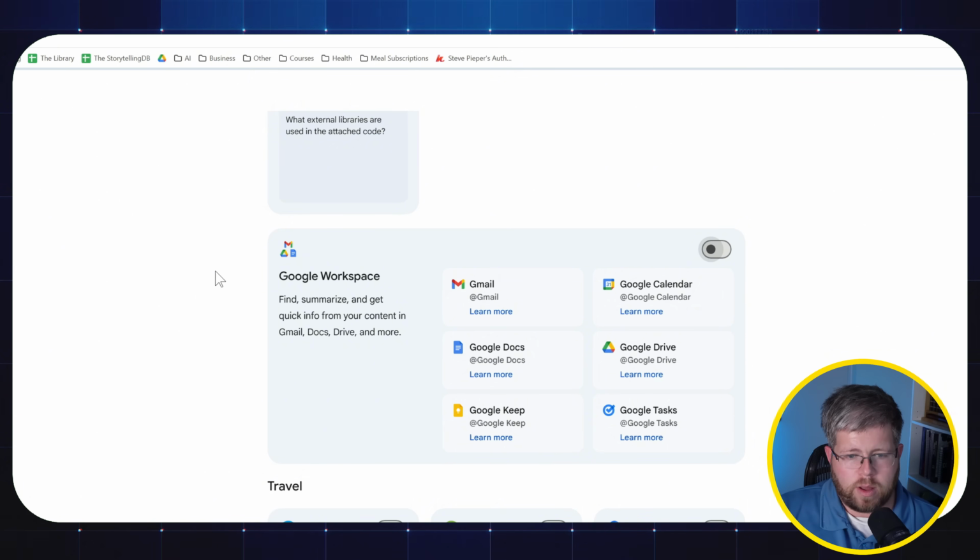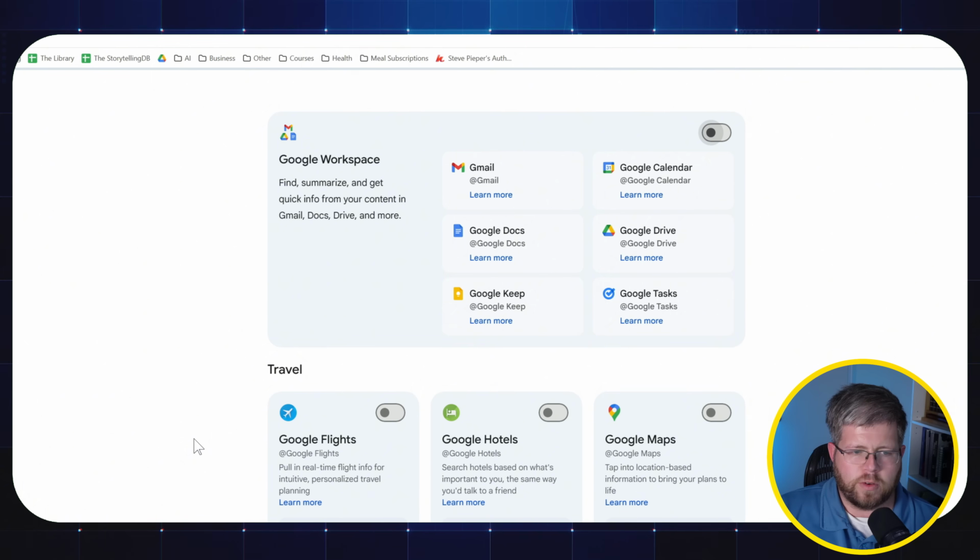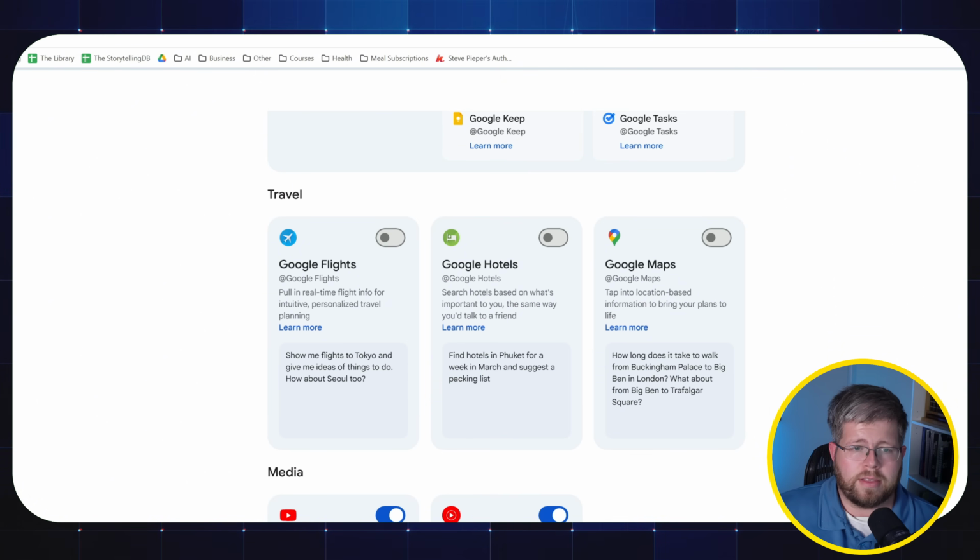Some people find that annoying, but others, it can be super useful in certain cases, especially if you like writing in Google Docs or something like that. You can totally do that with Gemini. It also integrates with Google Flights, Google Hotels, and Google Maps. At some point, I think we're going to get to a point where we can say like, hey, I want to plan a road trip from A to B. What are some interesting stops between them? That's the sort of thing you can do here with AI.